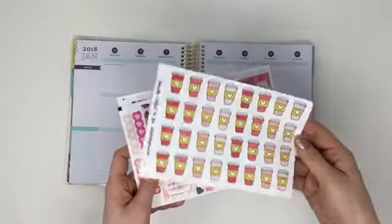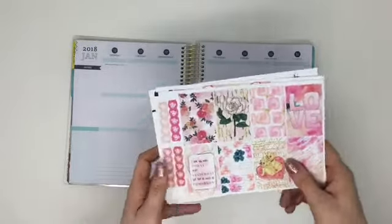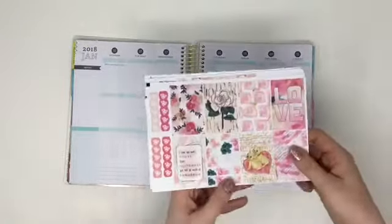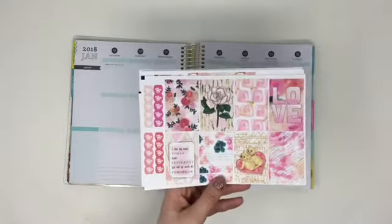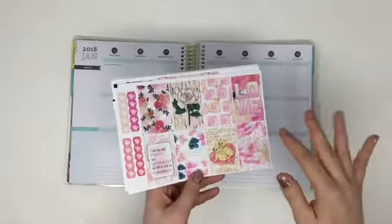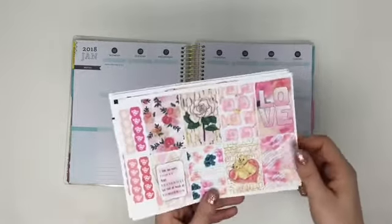So these pink shades are going to go great with the kit I picked for this week, and the kit I chose is Stay in Love. And this is another kit that has dogs in it, which I love because I am a dog mom as well.